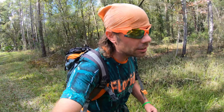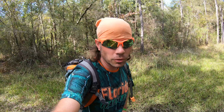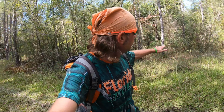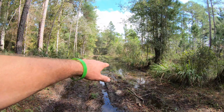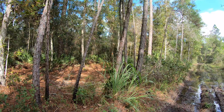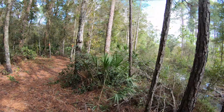Had a lot of rain in the area recently, so some of these areas have a lot of water throughout the swamps, not too far from the river. Once the river rises, a lot of these swamp areas fill up quickly with water. A lot of water in some of these areas here. But this section of the woods is part of the Florida Trail, so it appears to be dry, so I can walk around some of this water.